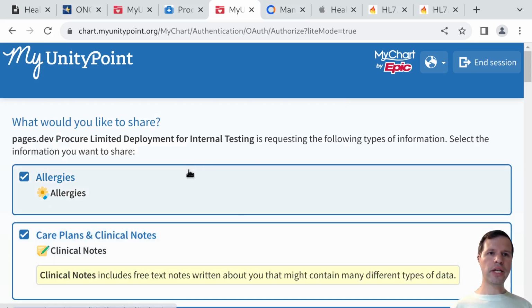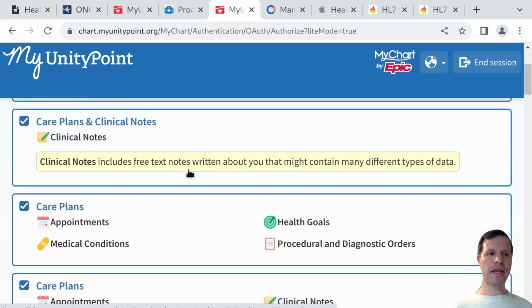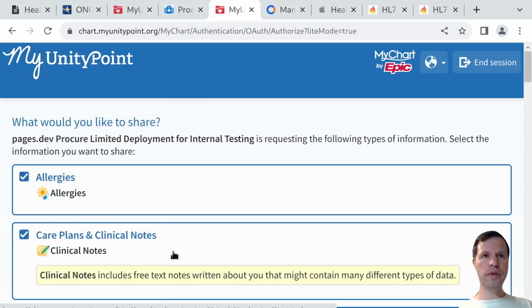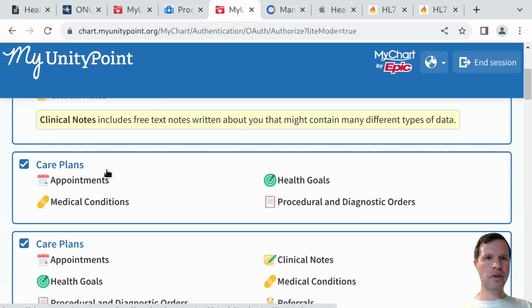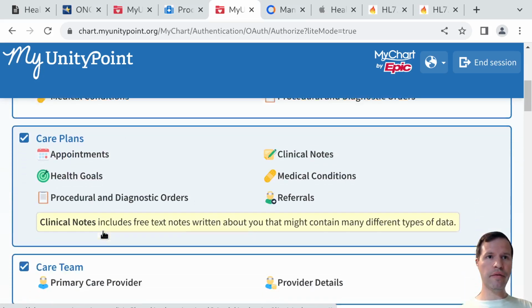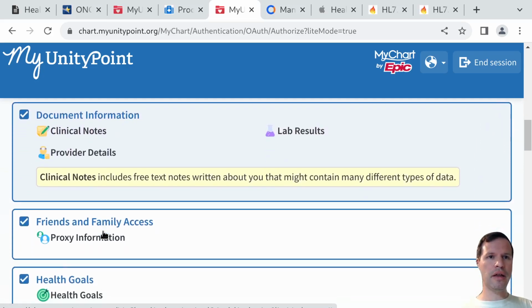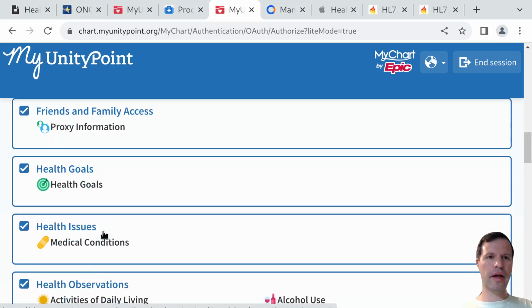and then you get to review the different categories or types of data that are being shared. The look and feel of these approval screens, the specific language that's used in them, is not regulated. So different patients may have slightly different screens that they'll be presented with at approval time if they want to connect an app of their choice into their health records.